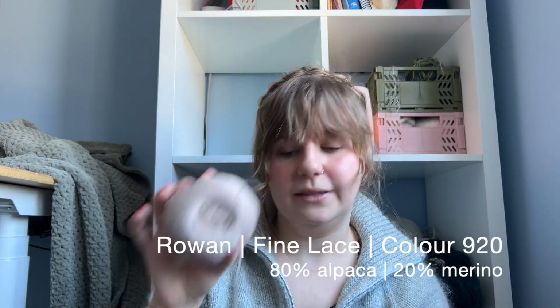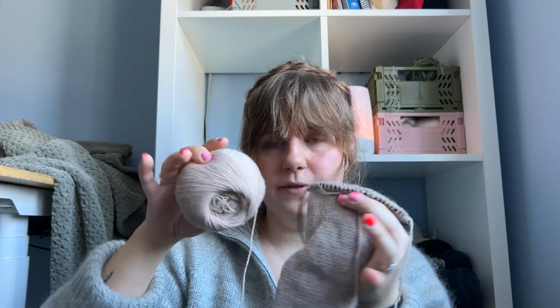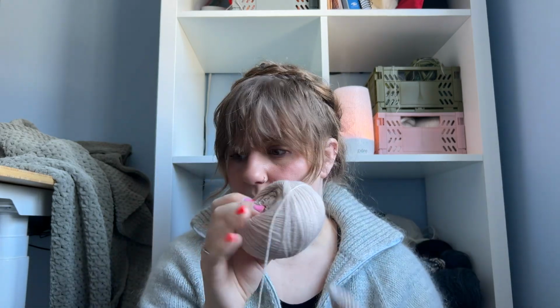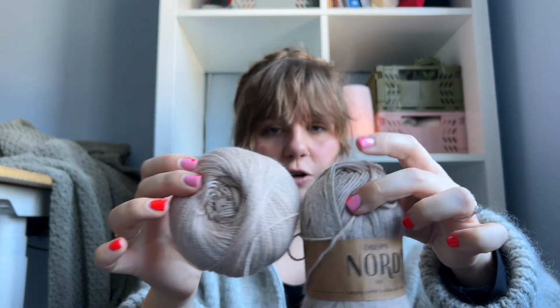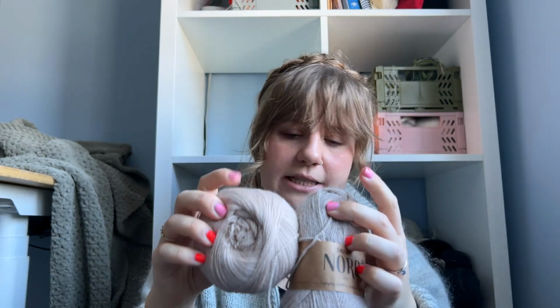And then the other beige yarn that I have is this, I believe it's called Rowan Alpaca Lace. And I bought this to hold with the Drops Nord when I decided to freehand some fingerless gloves. So this is alpaca as well. It's a more warm tone than the Drops Nord for sure. And it's very, very soft. But again, I don't know, beige fingerless gloves is pretty boring. So I don't think we're going to get very far with these. And I think I'm actually going to frog this since I have it out.